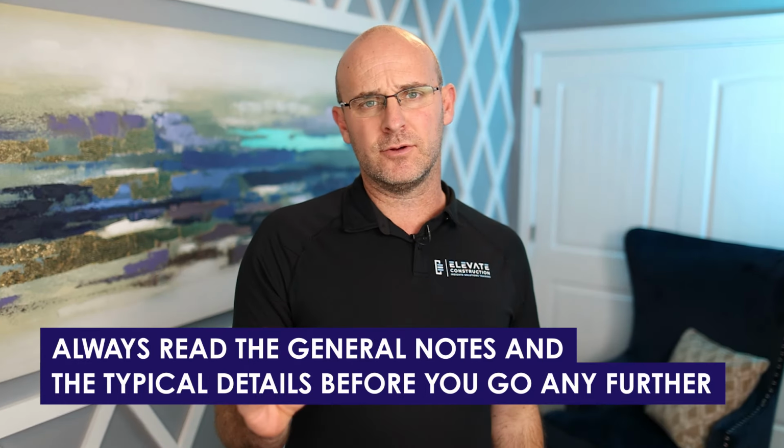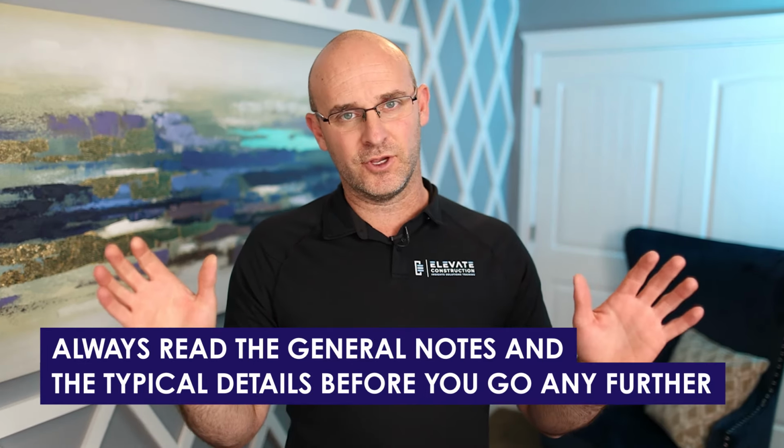Something I always find in the typical details too is the foundations. When you have underground MEP crossing the footings, especially the continuous footings, it will show you how to step it down or how to sleeve it. And those are key things that you have to know as a part of your foundation coordination. If you don't do it right, it can really hold up your schedule. So those are just examples. Always read the general notes and the typical details before you go any further.